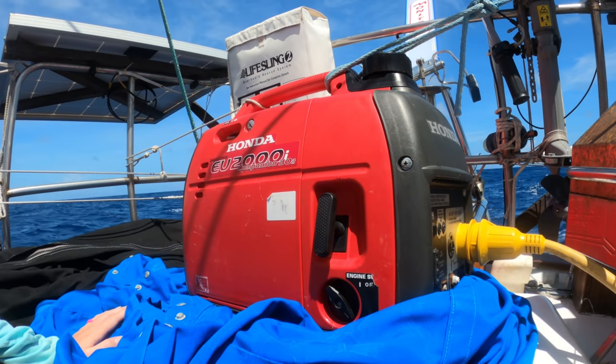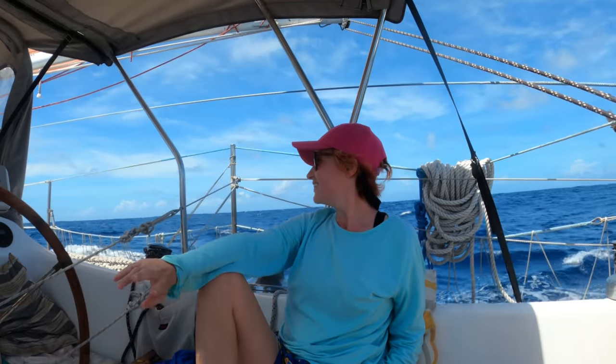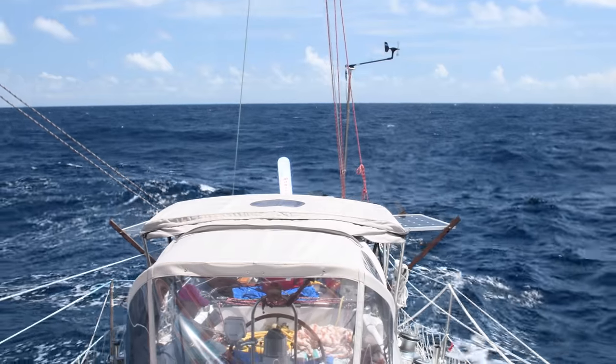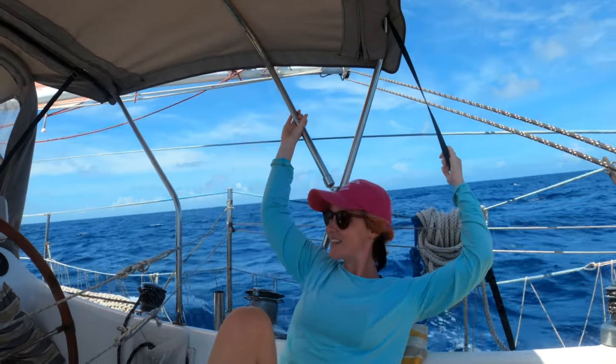Oh my gosh. Yes. Oh, it's so much better. I can hear the water and the waves and the wind and the boat, and oh my gosh. Yes.